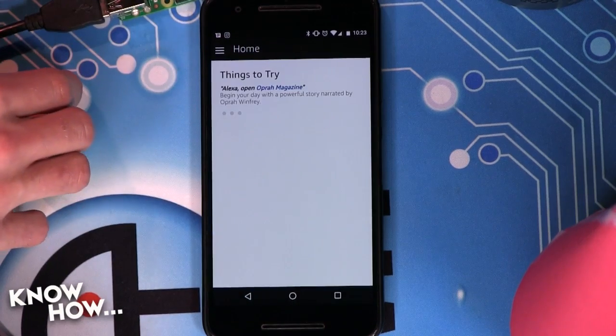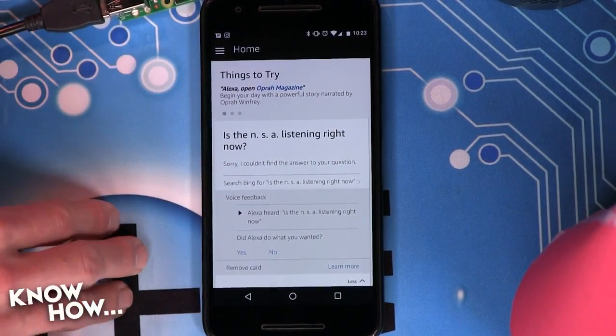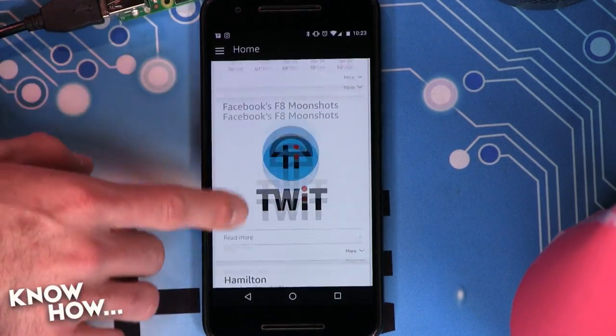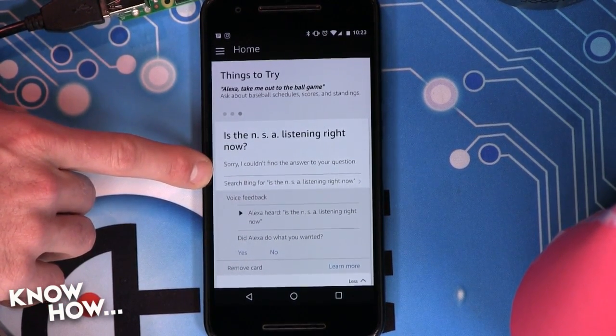That's the thing, neither of these companies are really going to cooperate with each other. So you're going to have to either buy both if you want to use all the services, or just pick the one that you're more integrated with. And just so you know, yes, it is recording. Look, is the NSA listening right now? Oh, yeah. We did that right before the show. And it said, I don't know what you're talking about. It's so strange that it didn't answer that question.